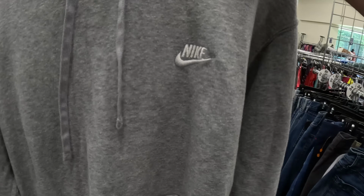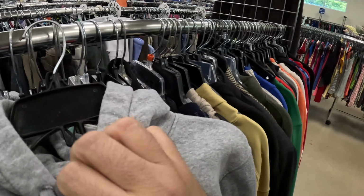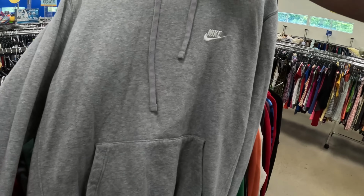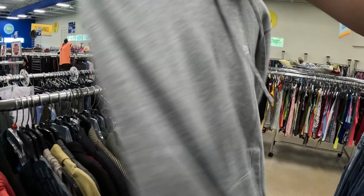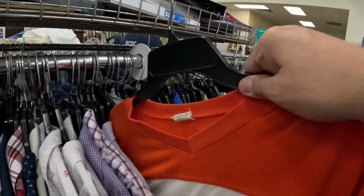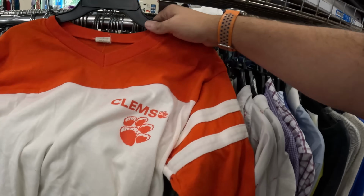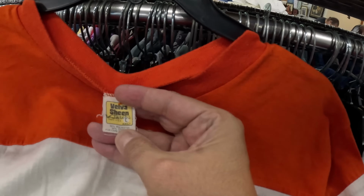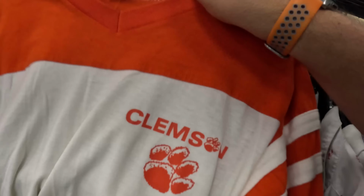Found this Nike hoodie, and unfortunately, it's missing the tag. Somebody cut it there, but I believe it's going to be $4.75 or $5.75. Got the embroidered spell out. I think it'll be worth it. Oh my gosh, that's legit old, like 70s or 80s velvet sheen, made in USA.